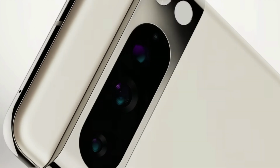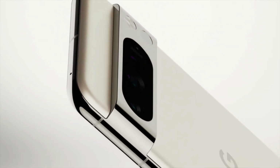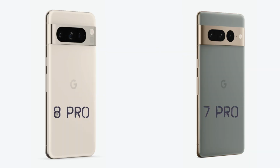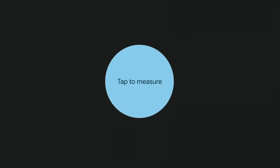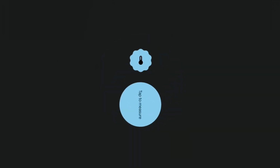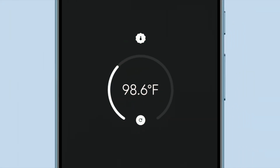Another visible change is, on the 8 Pro, the telephoto camera is now integrated into other camera modules to form a uniform look. On the 7 Pro, the telephoto lens was sticking out separately from other lenses. Speaking of camera modules, the 8 Pro also gets a new sensor, a temperature sensor next to the flash. It can read temperature of multiple objects including glass, ceramic, fabric, and even human skin temperature. I'm not sure how useful this sensor is on a daily basis, but we'll see.